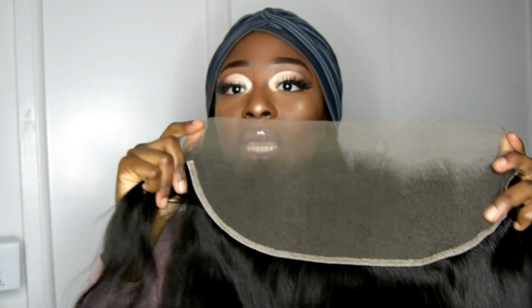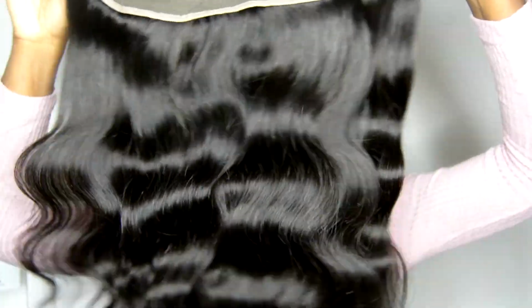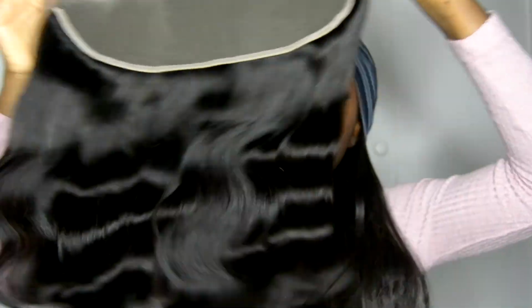And this is what the frontal looks like. Really nice. The luster is so beautiful. Like, y'all, I'm about to be out here.